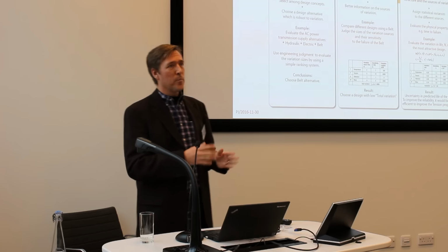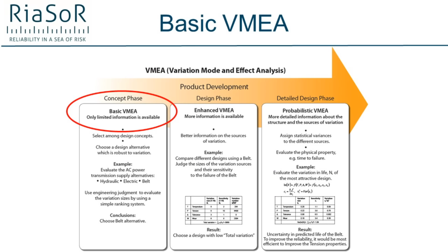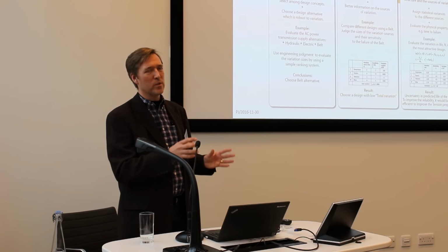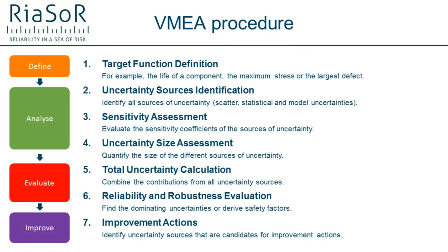For the basic VMEA, the goal is to get a first view of what the uncertainties are, what their approximate sizes are, and the sensitivities to these uncertainties. That can be used, for example, if you have different design concepts, different solutions, and you want to analyze which one seems to be the most promising, which one we should continue with. And this is the procedure that we propose that you should use: the 7 points here, which define the VMEA procedure.